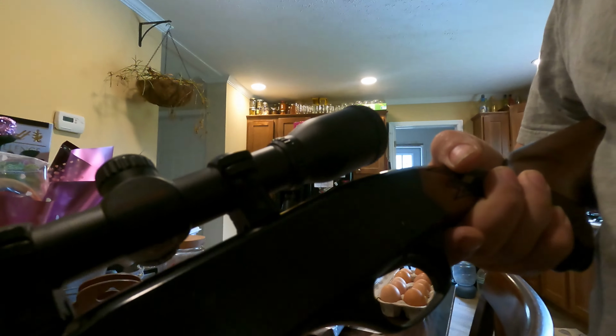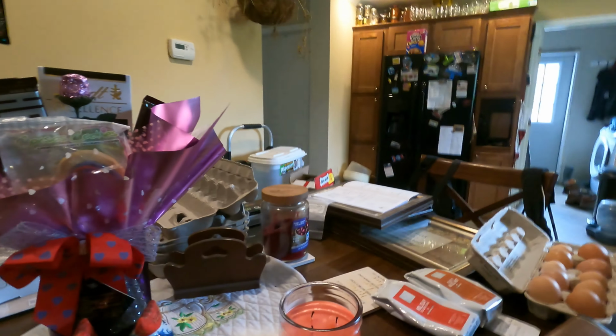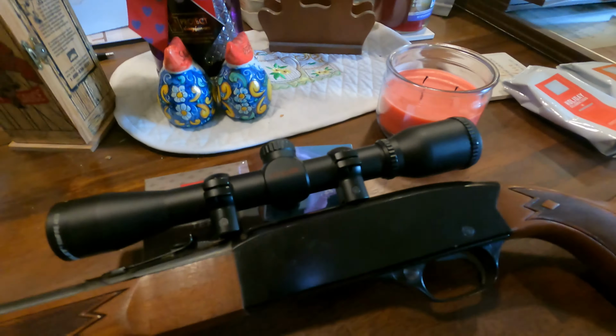Alright, change of plans. I came back early because I was sitting up in the stand. I looked down at my rifle and noticed something. And at that point I decided I had to come down because we're not going to be taking a shot at a turkey with this rifle. If you look here, now let me turn it like this, and then see something wrong here?